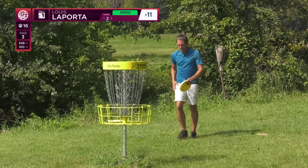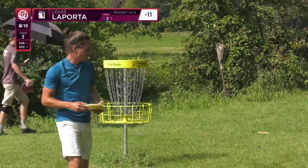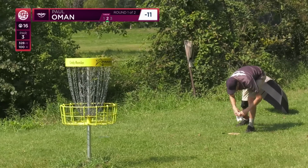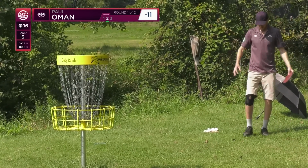Yeah, it is tough to be in Mitch's position there. You see all of these guys parked up, and then you take the lone par. Yeah, it looked like he even might have slipped on the tee pad. He didn't look very happy. He was looking on the ground. Yeah. Not what you need when you have a wide open hole and everybody else is underneath the basket.